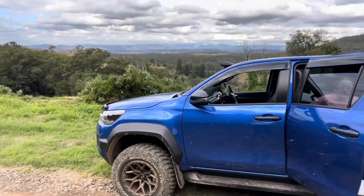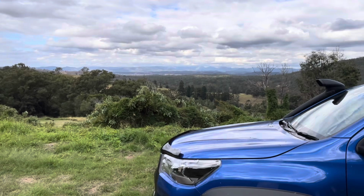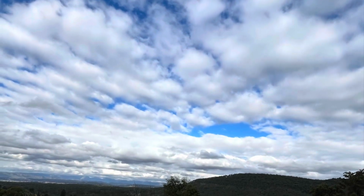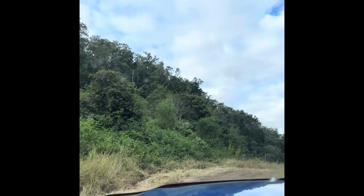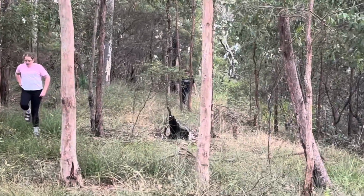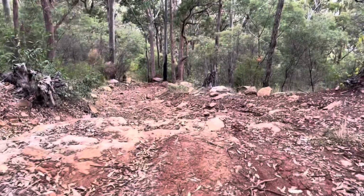Day 3 of exploring. Heading up to a viewpoint. This is just at the bottom, so it's going to look wicked up the top, I reckon. We're at the top of the Scenic Rim Adventure Park. Donna's going bush, trying to find this log cabin, which is down here, but this is like a black track. So we aren't going down there.